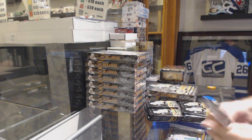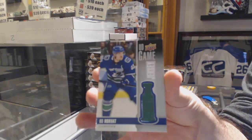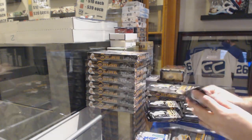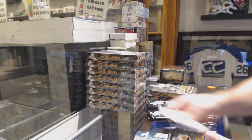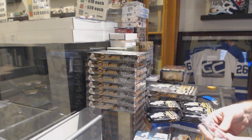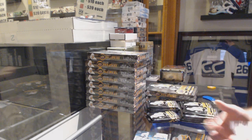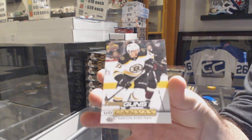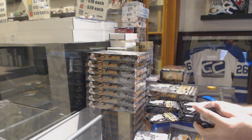We've got a game jersey for the Vancouver Canucks, Bo Horvat. Bobo! Generation Next of Timo Meier for the Sharks. Young Guns Canvas of Carson Kuhlman for the Boston Bruins. Carson Kuhlman.